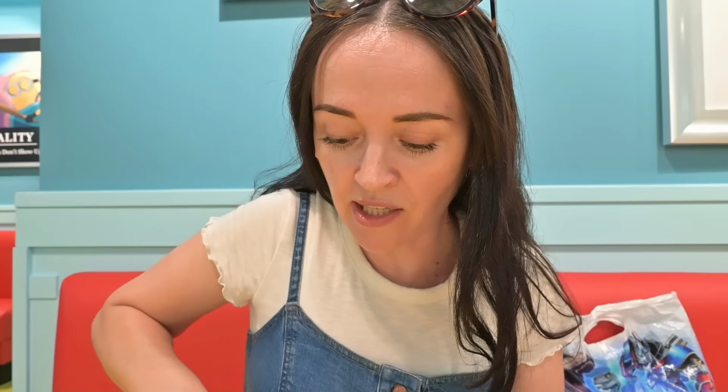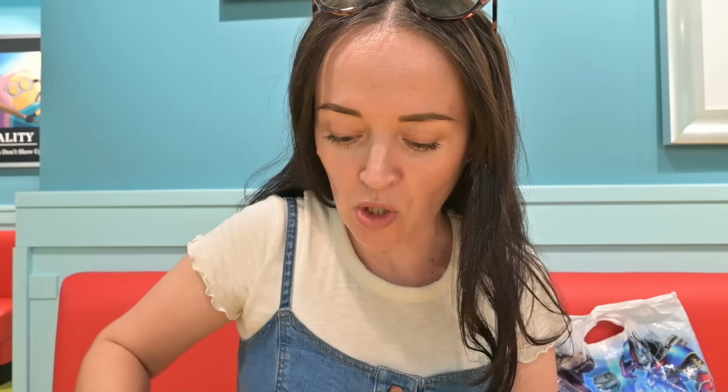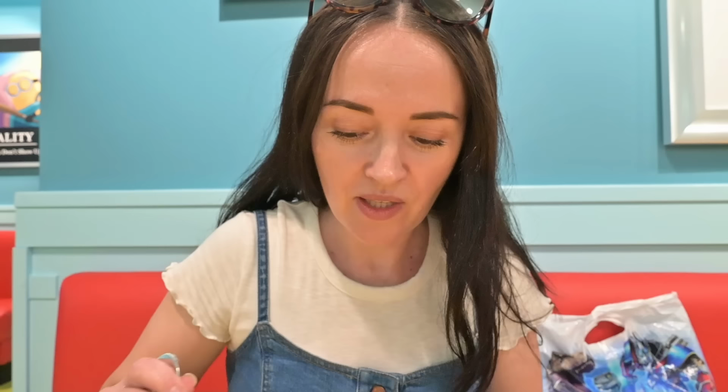Okay, and let me try the dumpling. There is a shrimp dumpling in it. Make it smaller. Very good. I wish there were more of these dumplings here. Okay, let's try something else next. Let's try this pork.